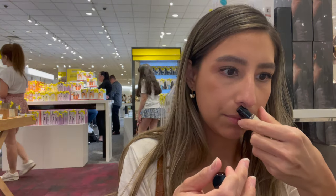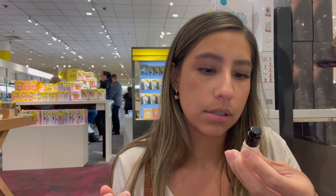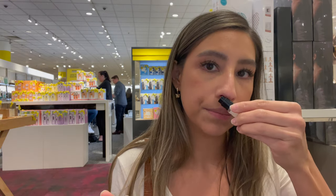This one's 29. I don't know. It's a little grandma-ish for me. Maybe I need to see what it smells like on my skin. This is 13. This one smells kind of good. Eh. I want to actually try them before I buy a little set.